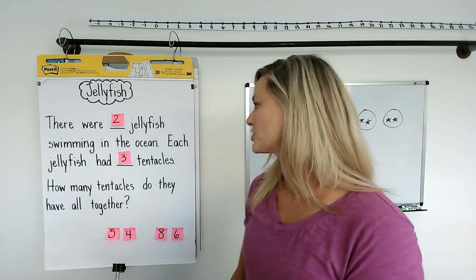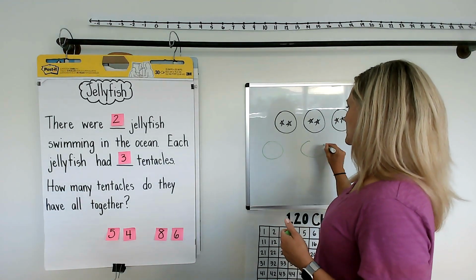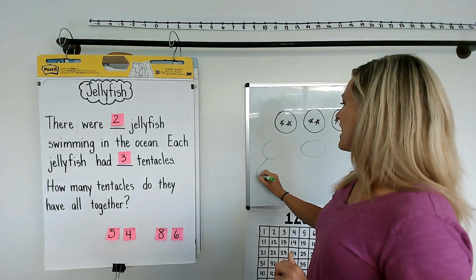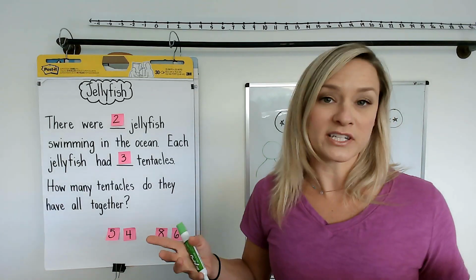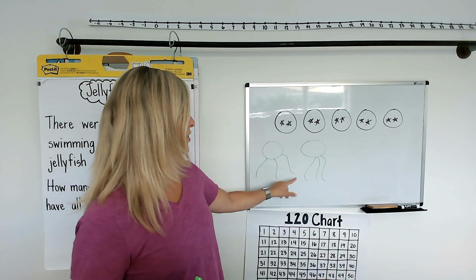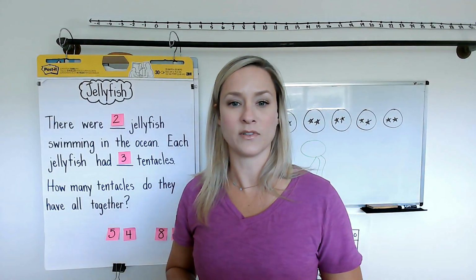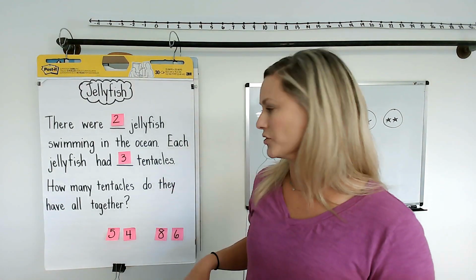So they will probably draw out 2 jellyfish, which is totally what I would expect to see. So it's a totally fine strategy. Let them draw pictures. So 2 jellyfish, and then they may actually just do the 3 tentacles on each one, and then they might just count them. So they might say 1, 2, 3, 4, 5, 6, or they may even say 3, 4, 5, 6. So either way is fine. However they do it is an absolutely wonderful way. Just let them go with their strategy, and we'll just give them a gentle nudge to a more sophisticated strategy later on.